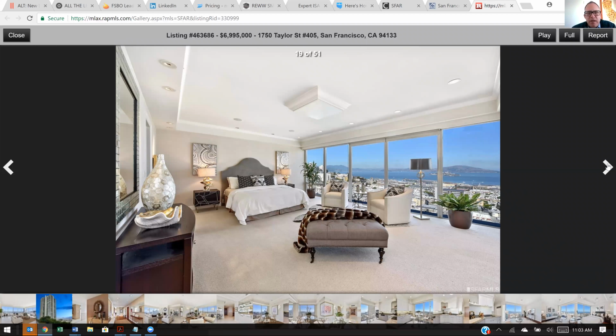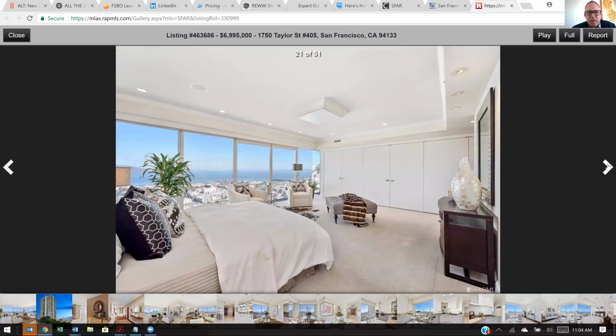So if you want a little bit of advice and guidance, just give me a shout. Anyway, God, I just wish I had $7 million. I'd buy something like this. But you know what? All my money goes to my kids right now.